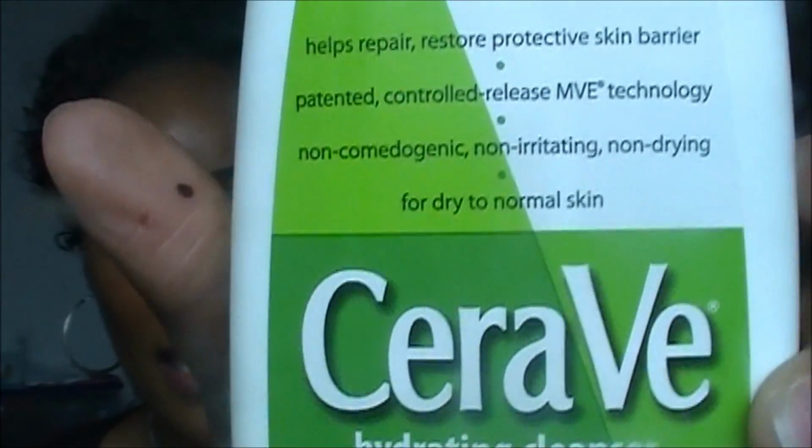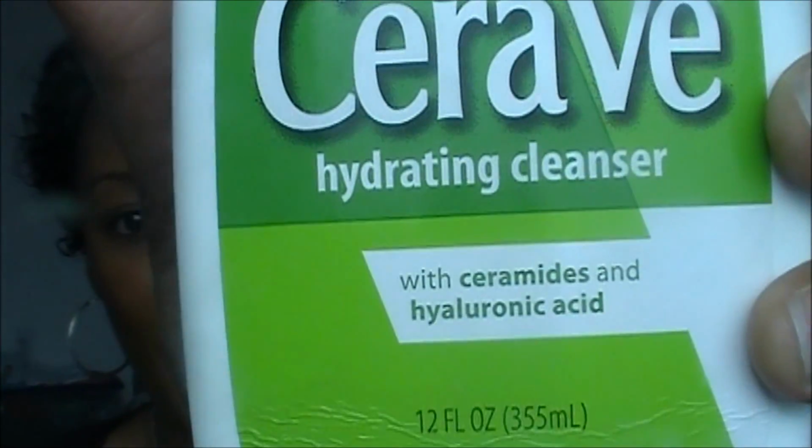But this past winter, I was experiencing problems with some dryness, especially my forehead gets really dry, and my cheeks. So I wanted something that was going to help moisturize my skin as well as clean it. I picked up the Cerave Hydrating Cleanser, and this contains ceramides and hyaluronic acid, which help to trap the moisture into the skin and help bring moisture into the skin.